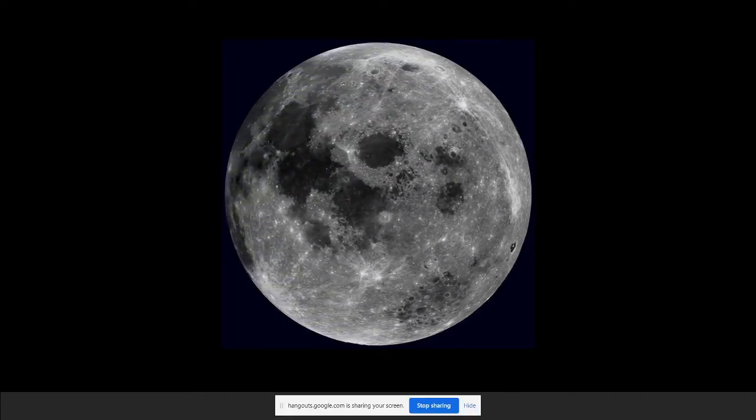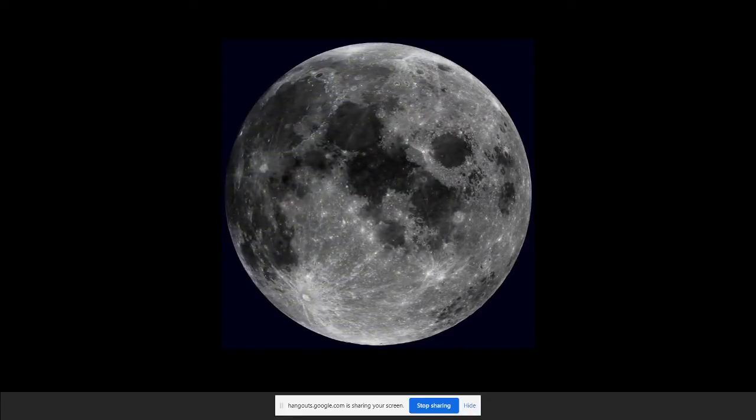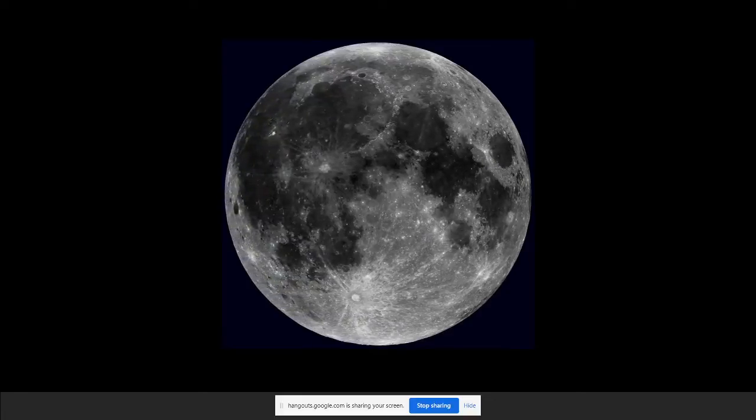So just a little bit of view of our moon from NASA's LRO spacecraft, Lunar Reconnaissance Orbiter, taking high-definition photos of the moon in preparation for the next moon landings, which will take place, we're told, in 2024. And the first female astronaut will be there walking on the moon, which is really cool.